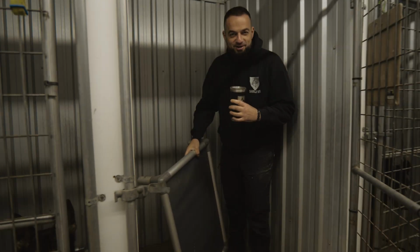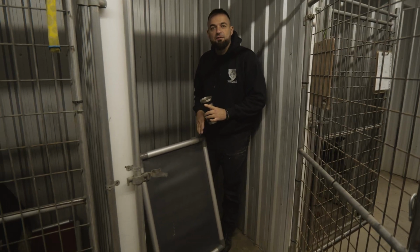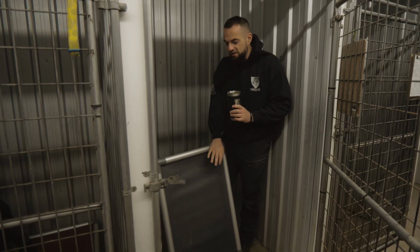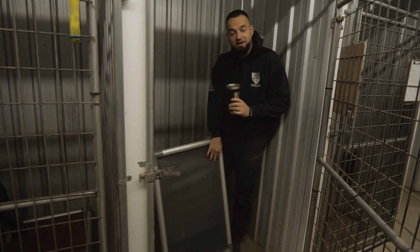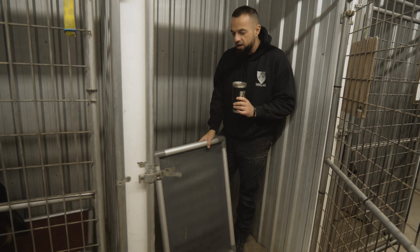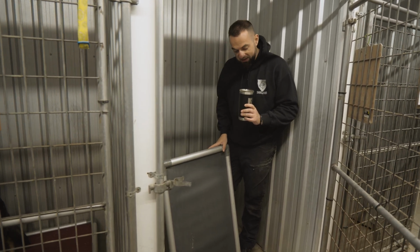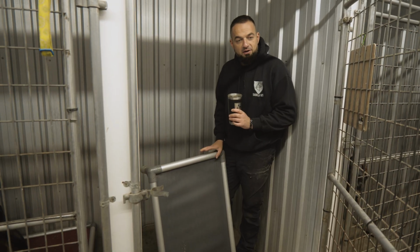And again, remember how I was saying that we make everything in the kennel for the 2 to 5% of dogs that are really, really destructive? A lot of people will look at these beds and they think they're uncomfortable. These are actually really comfortable beds. I actually have one of these in my house for my dogs, and they really like to sleep on it. But the fantastic thing about the way that this bed is designed is it is very, very difficult to ruin.